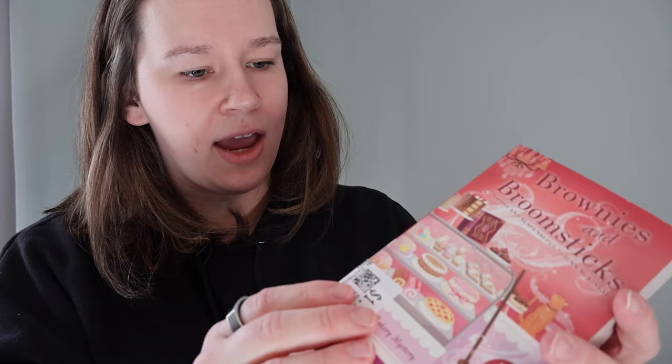Then we have this one, which is Brownies and Broomsticks. And this is by Bailey Cates. And this is part of a magical bakery mystery. And I haven't read anything by Bailey Cates yet either, but I've heard a lot of people reading this one, and it gives the witchy vibes, and I've been loving my witchy stories lately. I know it's such a random time of the year to be so involved in witchy stories right now, but that's how I feel.